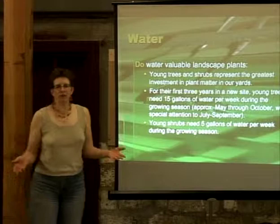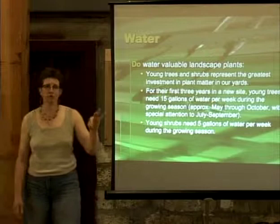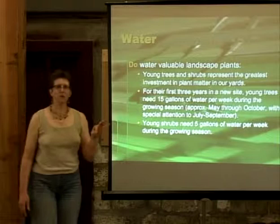Water valuable landscape plants. Trees and young trees and shrubs are the greatest investment in plant matter in our gardens. They are the most expensive single items if you're going to buy plants. They are the most expensive to replace then. So they are the ones that you should be focusing your attention on if we are having a drought and you have minimal water resources.